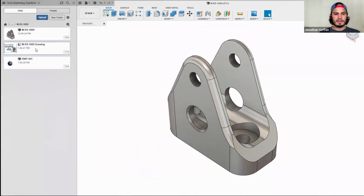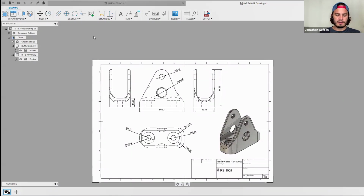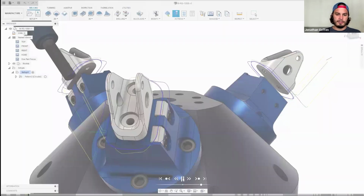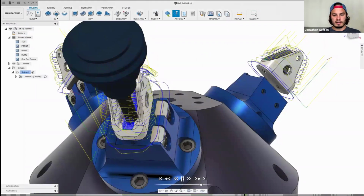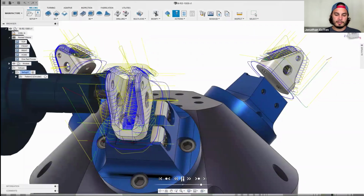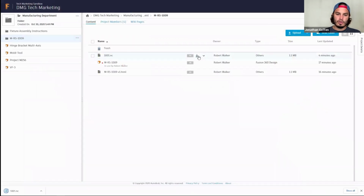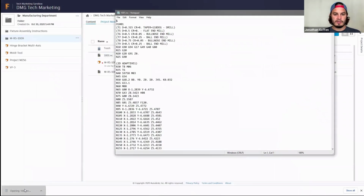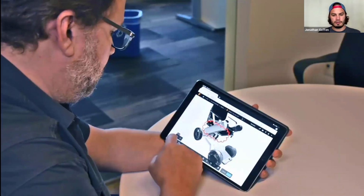So we can have designers working on their designs and their drawings inside Fusion, and then communicate those designs associatively, directly cloud connected, and we can build up our toolpaths and our machining strategies based on this. All of this data is hosted, synchronized on the cloud, of course, accessible only to those people that you choose.